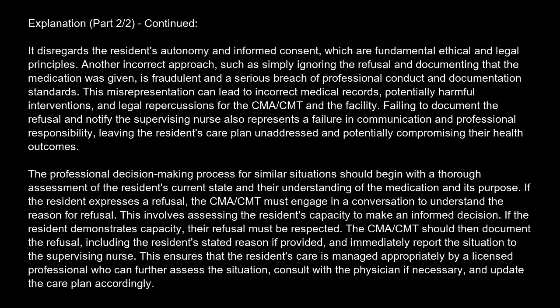Another incorrect approach, such as simply ignoring the refusal and documenting that the medication was given, is fraudulent and a serious breach of professional conduct and documentation standards. This misrepresentation can lead to incorrect medical records, potentially harmful interventions, and legal repercussions for the CMA/CMT and the facility. Failing to document the refusal and notify the supervising nurse also represents a failure in communication and professional responsibility, leaving the resident's care plan unaddressed and potentially compromising their health outcomes.